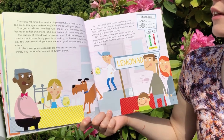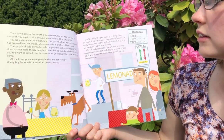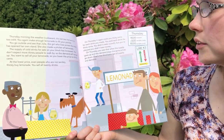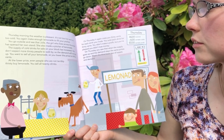Thursday morning, the weather is pleasant. It's not too hot and not too cold. You again make enough lemonade to fill your pitcher. You go outside and see that Julie, the girl who lives across the street, has opened her own stand. She also made a pitcher of lemonade.